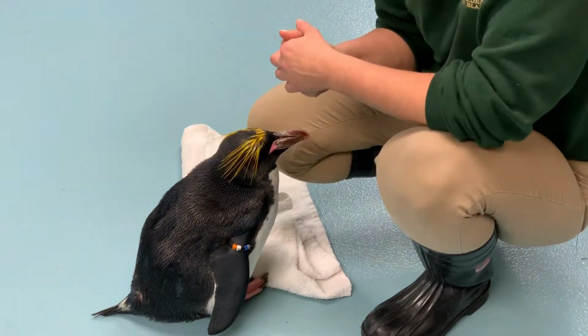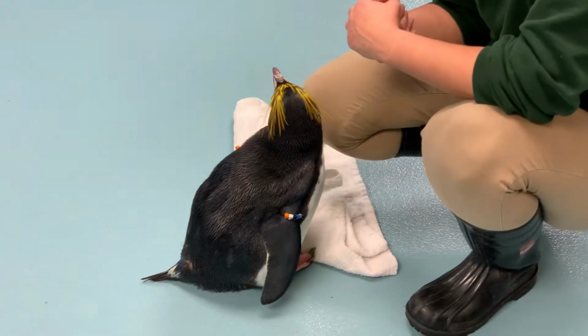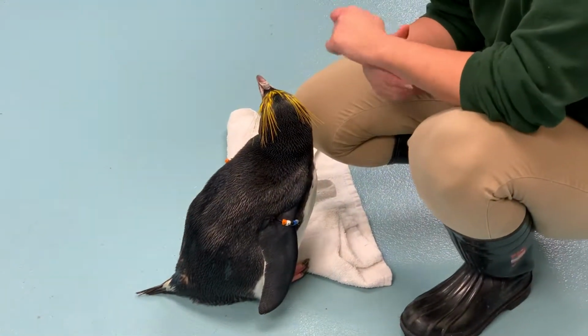Are the males bigger than the females? Nope, there is no difference. So we are definitely having to rely on that blood test to tell us if they're male or female.